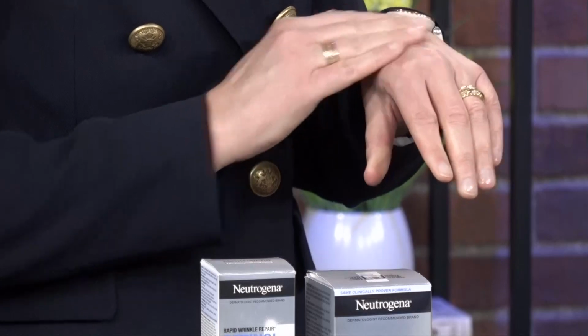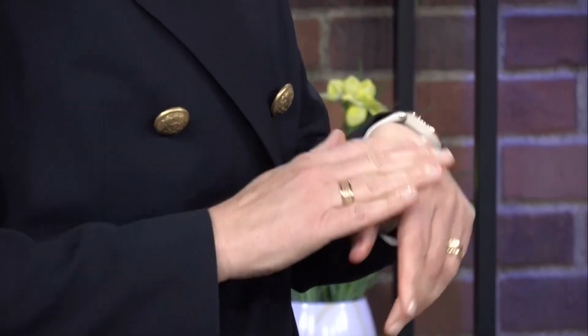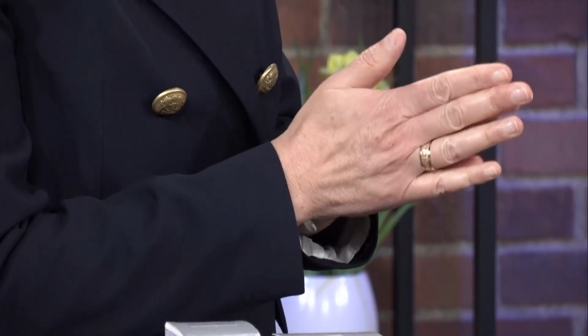So retinol is a vitamin A, and it helps promote cell turnover. And at night, that's when our skin repairs, so it's a really great time to use it. You can see it's really hydrating. And it doesn't have an overwhelming... It's fragrance-free, yeah. Yes. And so this one's great for nighttime.